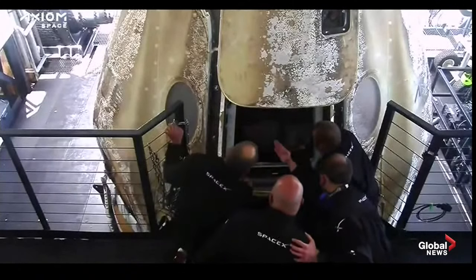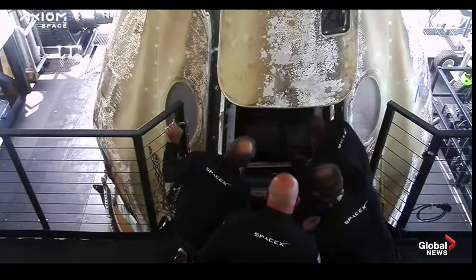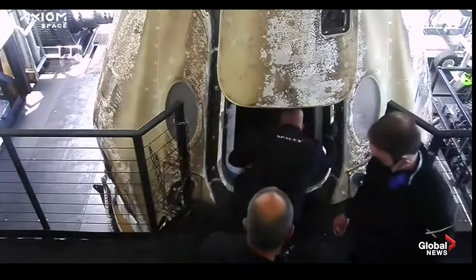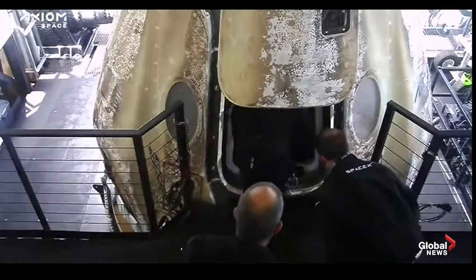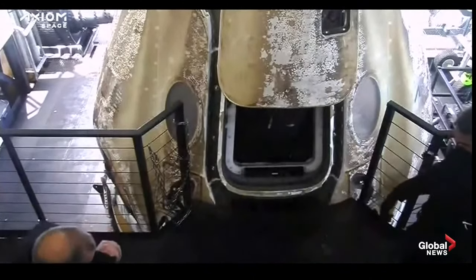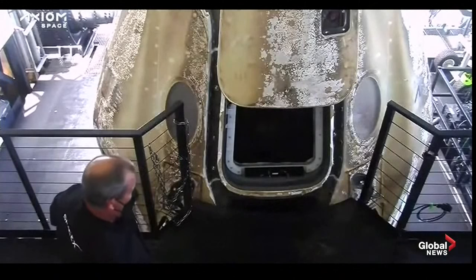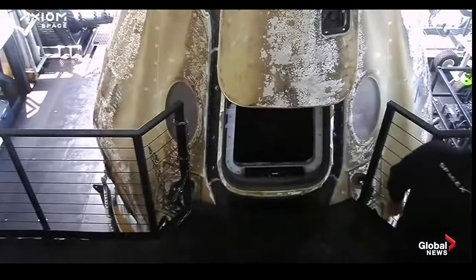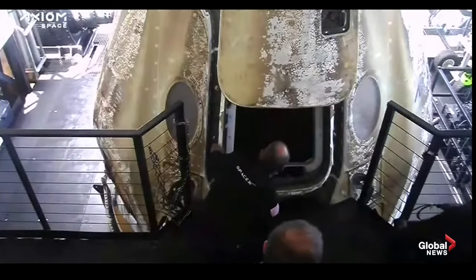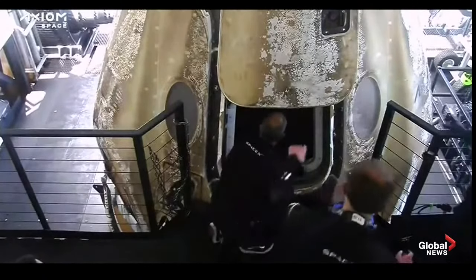So the recovery teams are just preparing the side hatch there for the crew's egress. That's that white frame you mentioned earlier? Absolutely. So just a fixture there to help protect that side hatch during this process. As we said before, this capsule has been reused. We plan to reuse it in the future. So not only to protect the crew themselves, but also the hardware. I imagine that's the sealing mechanism, so you want to protect that as you're walking over it and making sure it stays pristine.